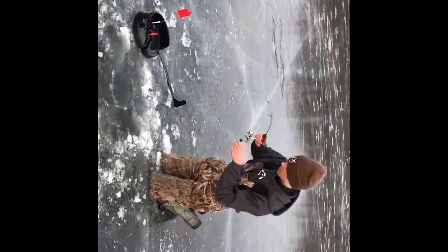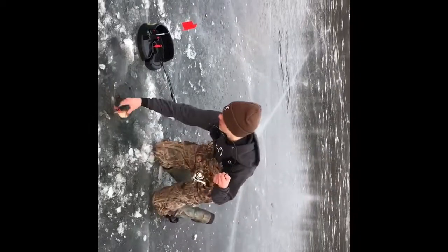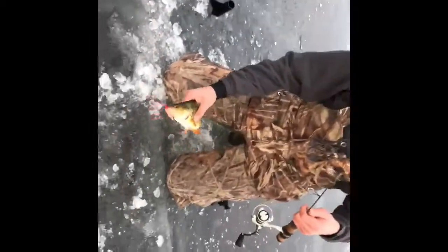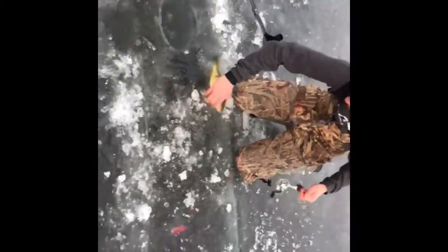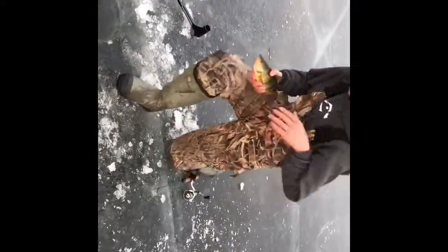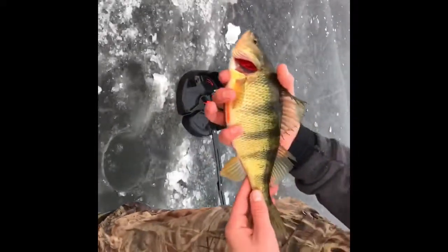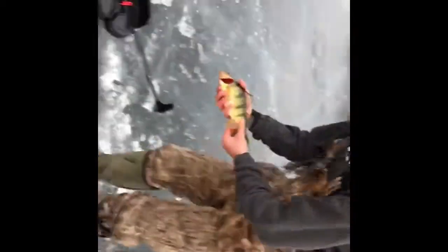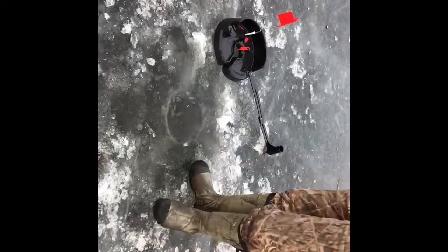How loose is your drag? Oh, that's a big perch. Show that one up here, Eli. That's a big one. That's a nice one, guys. First fish we got on the iFish Pro today. Action's really sticking up. That's probably a 12-incher. 11 and a half. It's fat. Nice job.